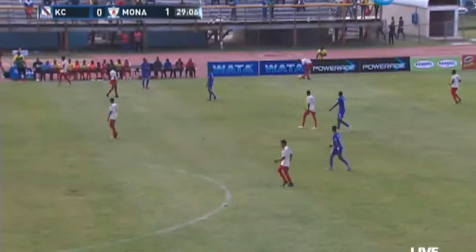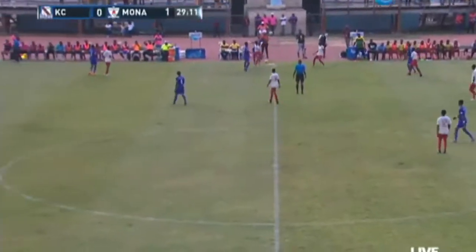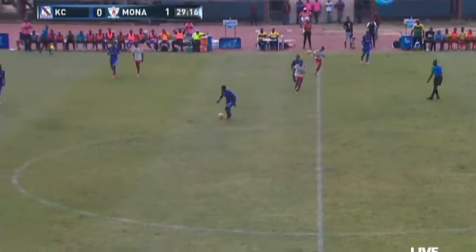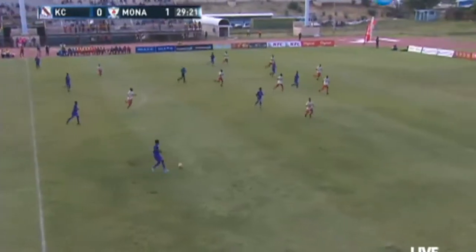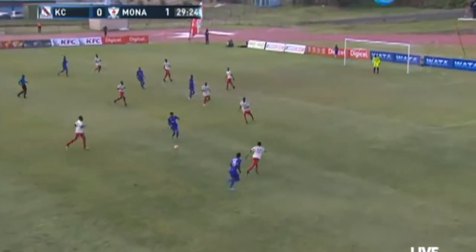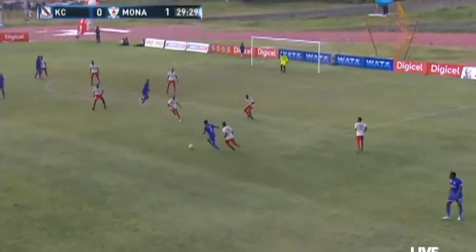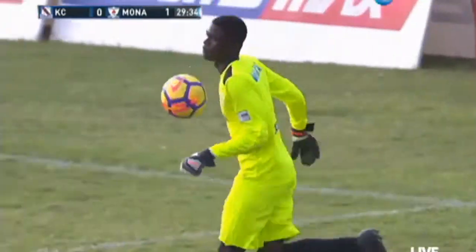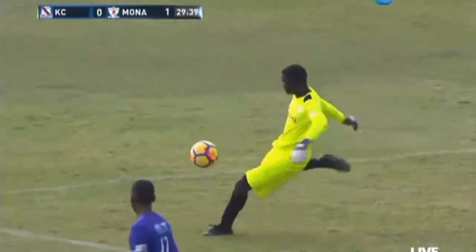I think it says more about the Mona team than it does Kingston College. The fact that they are away to KC and they're leading by a goal to nil. And it does. They're not daunted by the task of facing this juggernaut of a football team this season. Morrison does well. Morrison shot straight to the keeper. I think that could be Kingston College's first shot on target.